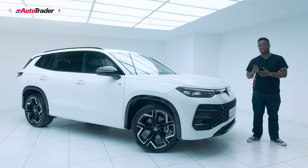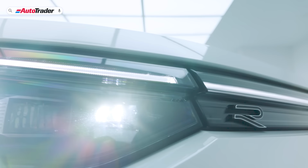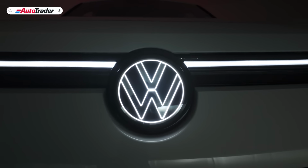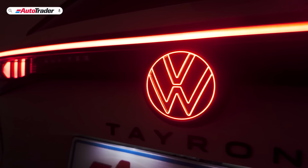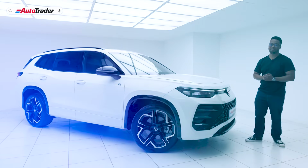And you'll notice another key design feature here when you look at the IQ lighting matrix head and tail light clusters. The Volkswagen badge is illuminated, so you can imagine how this all looks in the evening when you're cruising along. Has this won your beauty contest? Let us know in the comments below.